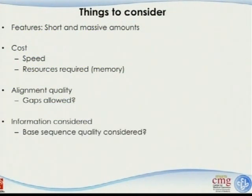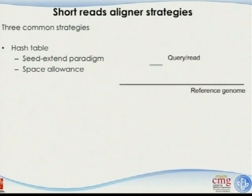As for the information considered, some of the algorithms strictly take the ACGT letters from the read and do the alignment, while other algorithms also use the base call quality. Basically, if you have a 50 base pair read and you align it to the genome, and there are 3 nucleotide mismatches, but two of them have poor base quality, you probably want to discount the contribution of those two nucleotides. So some of the alignment algorithms do use the base quality information, others do not. And accuracy as well, and we have a couple of slides about that.